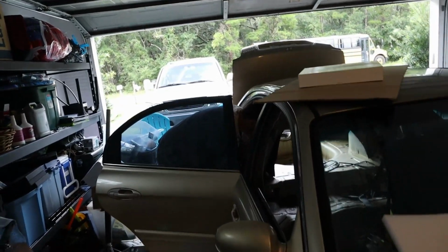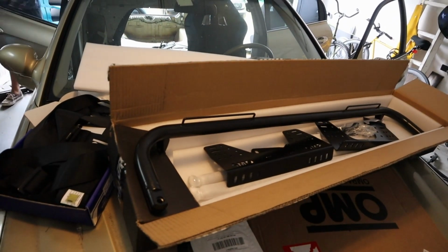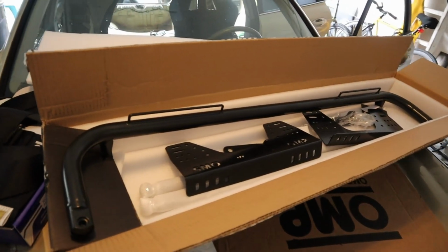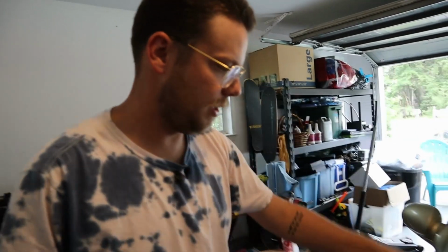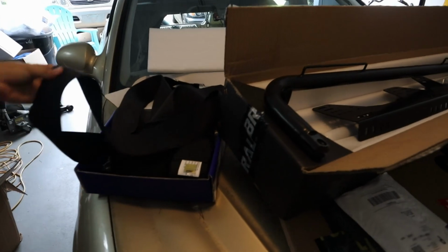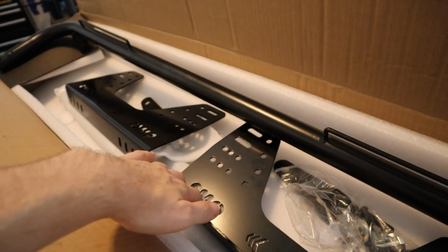And so what we have right now is this harness bar right here. We're going to use this temporarily until we can get the legit half cage. We got some FIA approved racing belts, so we're legit for track days. And then an OMP racing seat. This one supports 6-point harnesses, as you can see. And we also got the mounts, which are in this box too. So we're going to do this legit.